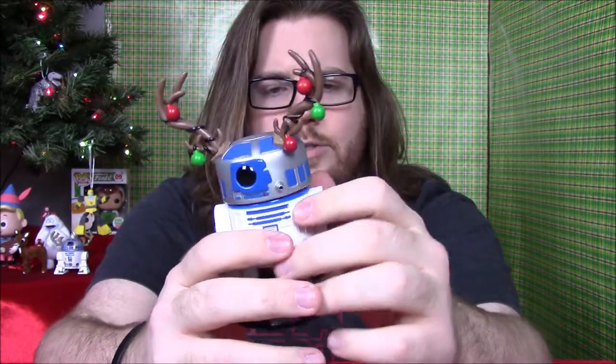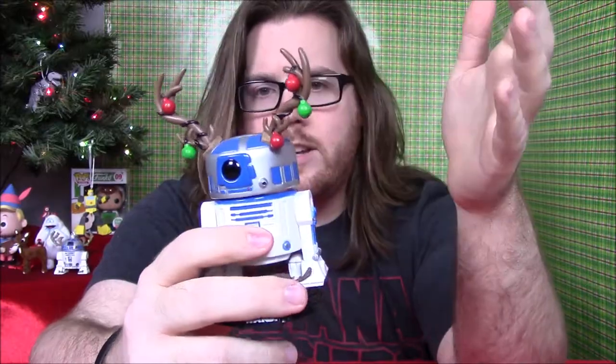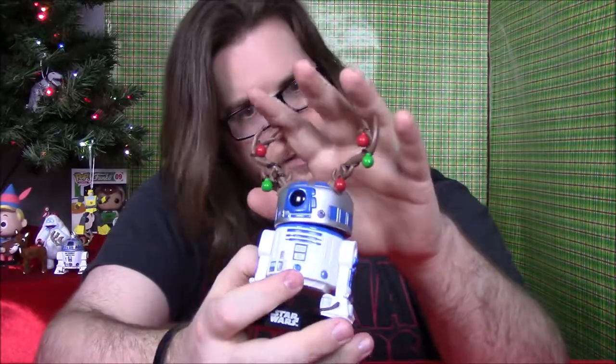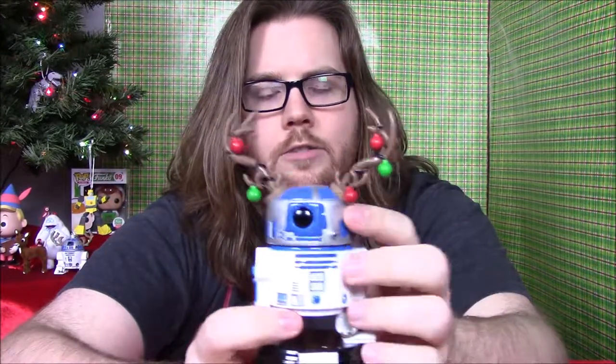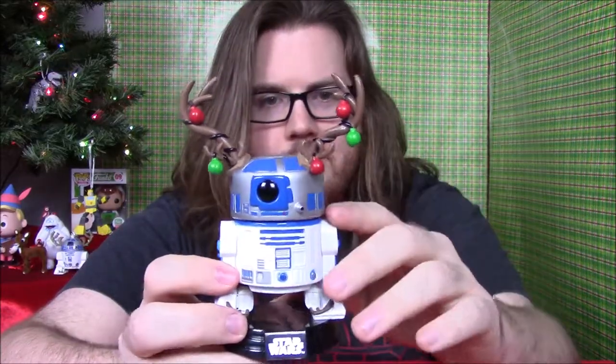I forget when this was created, but I know they've been doing these Christmas Star Wars characters for a while. A couple years ago, I got a little R2-D2 ornament based off this one, the R2-D2 with antlers on its head. As you can see, he's got reindeer antlers with some bulbs attached. I don't know if they're supposed to be lights. There is a black cord wrapped around him attached to these bulbs. I don't know if they're Christmas lights or just ornaments. But we've got Rudolph the Red-Nosed R2-D2.